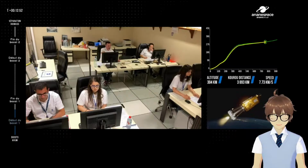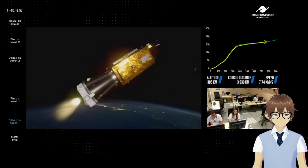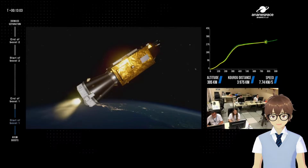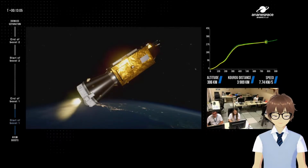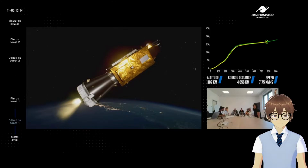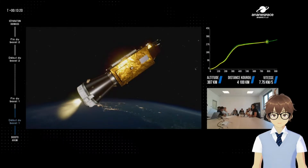And once again, I need to repeat that around 30 minutes ago, we had the liftoff of the Vega C flight VV26 that carries ESA's, the European Space Agency's, Biomass satellite payload for the Earth observation mission, especially to check on the forestry health and anything related to the Earth.